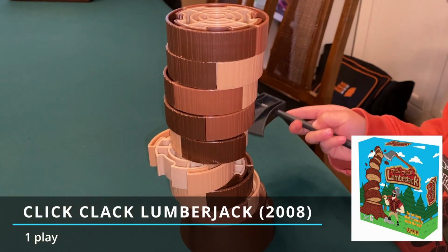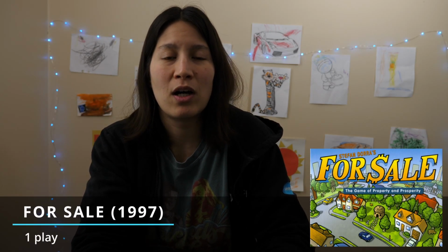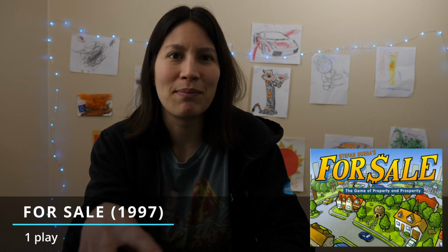But it's a dexterity game that I used to play only with adults, but now my kids like it too. And another game we hadn't played in a long time that I brought out at a game night was For Sale. For Sale is an auction bidding game. There's two main phases to it.